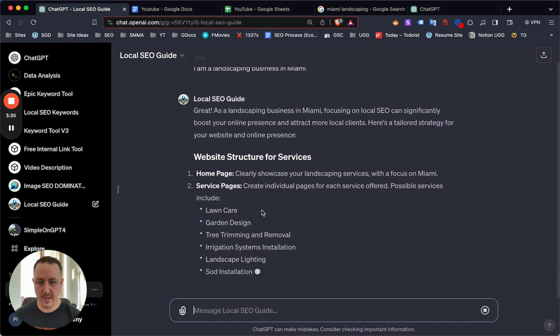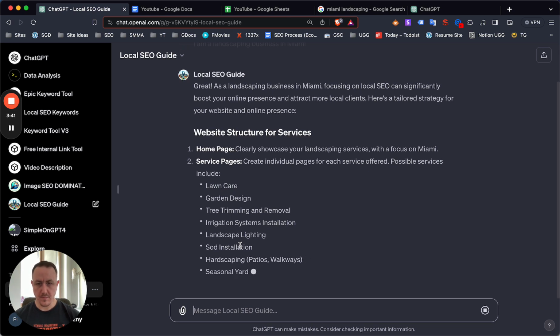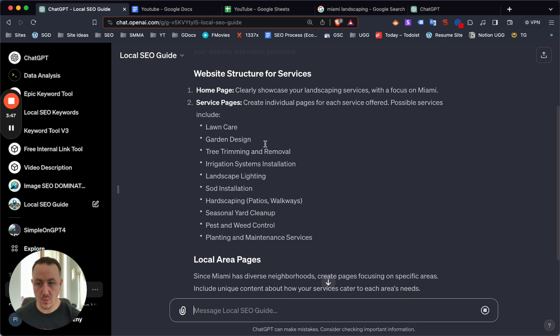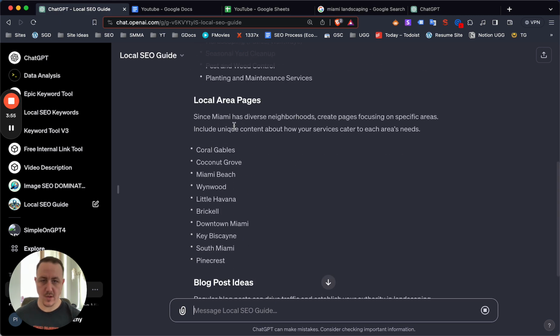It's including key service pages that if you're a landscaping company in Miami, not only do you offer these services, you want to build these pages out on your site. And you can see these are all relevant services for landscaping: lawn care, garden design, sod installation, hardscaping, seasonal yard cleanup, right? And now it's jumping down to local area pages. So there's a lot of neighborhoods within Miami, right? Miami-Dade, or Miami on its own, is a huge area.